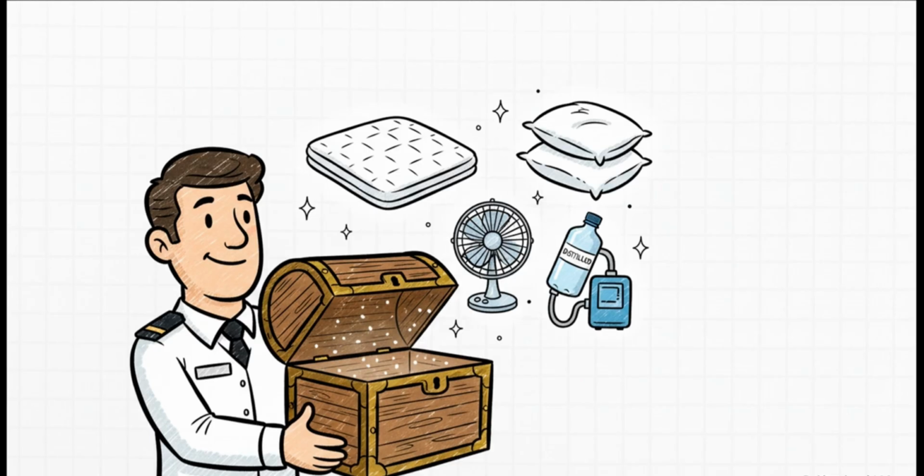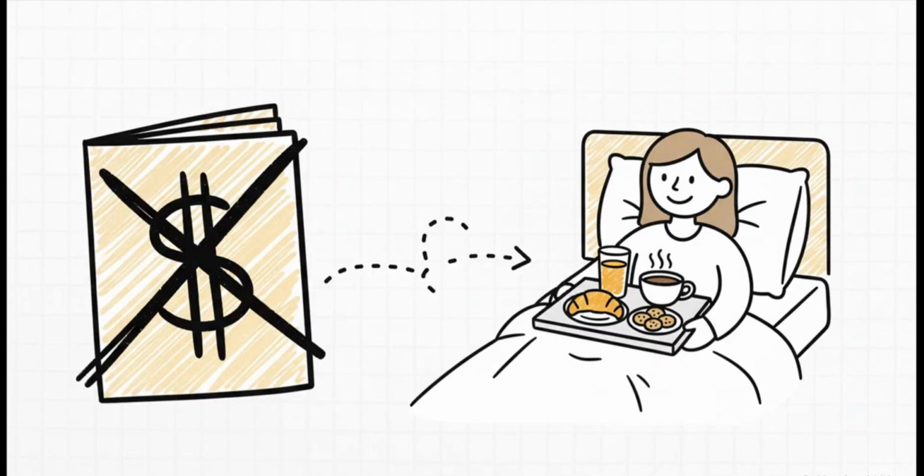Is your bed feeling a little too firm? Just ask your cabin steward for a mattress topper. They have them. Need a fan for some white noise at night? Yep, they've got those too. And this is a big one. If you use a CPAP machine, you can often get distilled water for free. It really all boils down to one super simple rule. You just gotta ask.